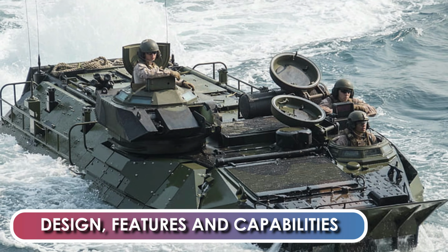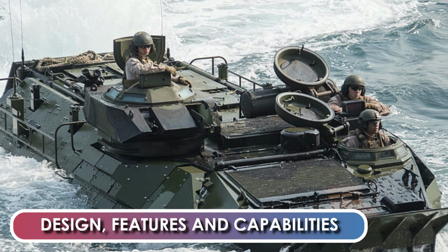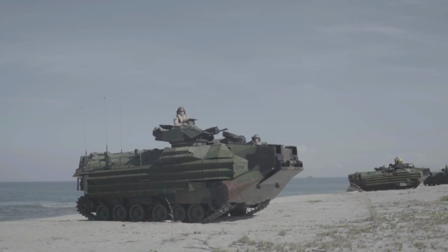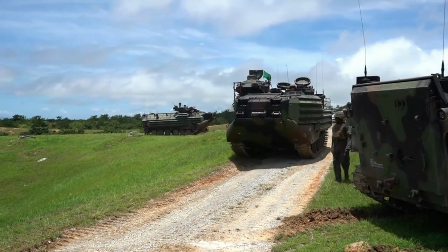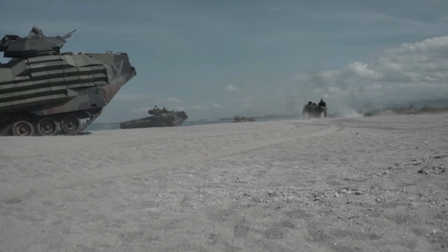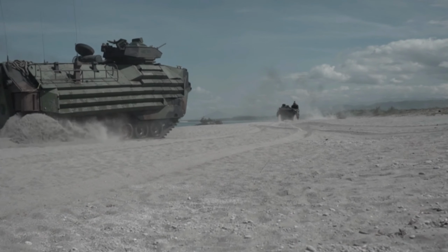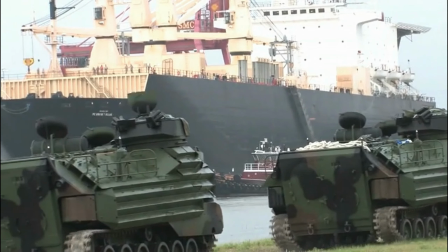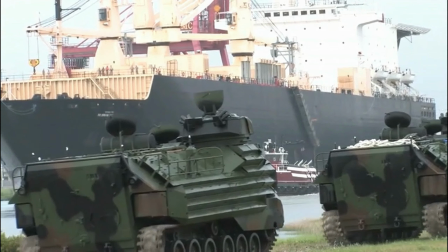Design, features, and capabilities. The AAV-7 is 8.1 meters long, 3.27 meters wide, and 3.3 meters tall. It weighs around 25,000 kilograms. The vehicle is characterized by its boat-like bow, tracked system, and slab-sided hull superstructure. The vehicle was given 6 double-tired road wheels to a track with the drive sprocket at the front and the track idler at the rear.